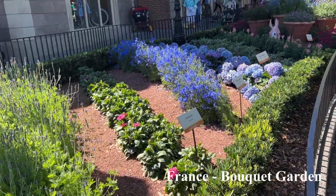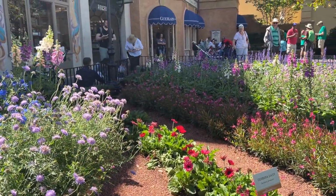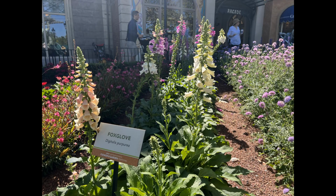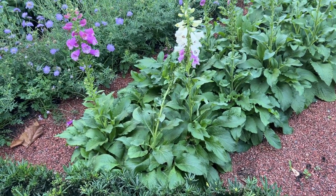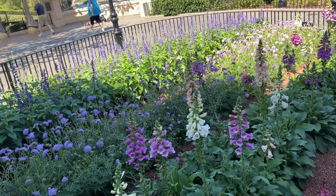I'm pretty sure every female has wanted a cut flower garden at one point, or at least thought about it. Well, now you don't have to, because Disney has delivered us the most gorgeous cut flower garden. The Bouquet garden is located at the France Pavilion, and here you will find vibrant blue delphiniums, tall, elegant foxgloves covered in pink and white bell-shaped blossoms, purple salvia, and so many more delightful spring flowers. Inspired to recreate this at home? Try growing sunflowers or zinnias. They both are easy to start from seed and make fantastic cut flowers.